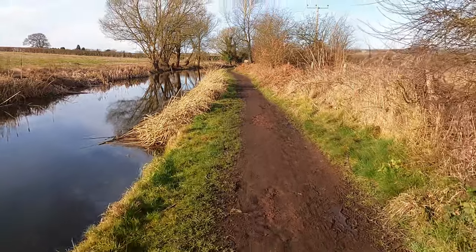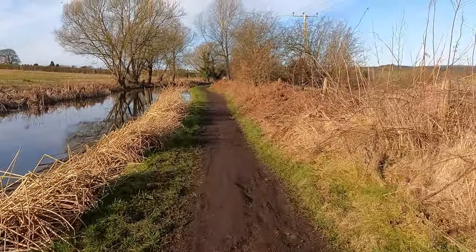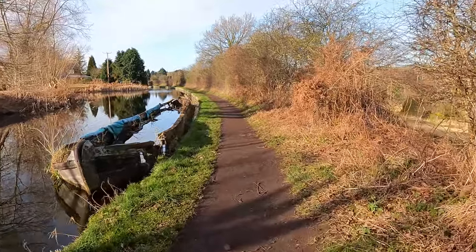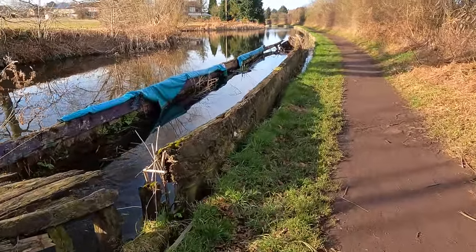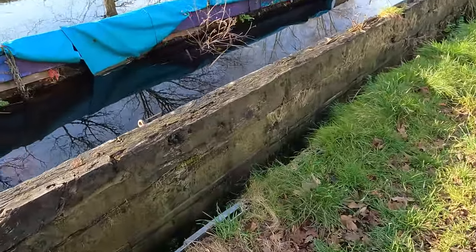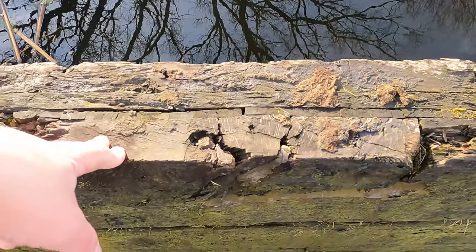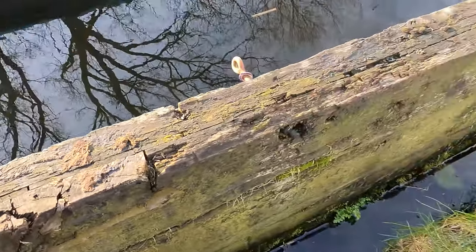But yeah, should be just a stroll around here now, and we should be coming to a couple of locks and into Stourton itself. So yeah, just a little bit of a walk down. I've actually noticed this before. There is an old decayed barge which has been left here many, many years ago. You can just see, if I just look closely at it, look how badly decayed that is. I mean, the insides have decayed on the bottom. They've actually collapsed all the way through.